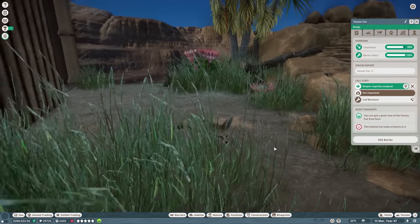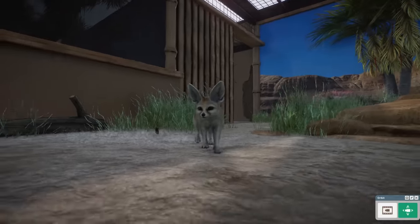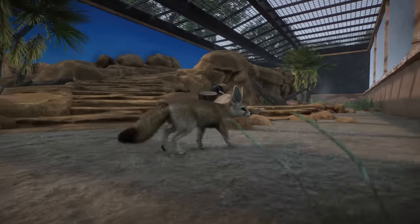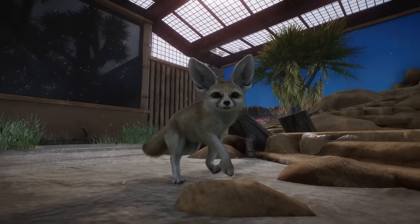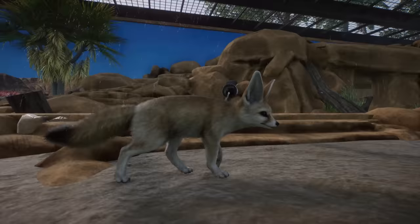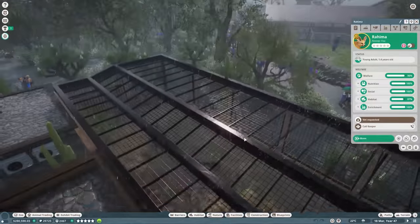But these fennec foxes are doing really well. They have plenty of space to get a bigger family in here, and as long as they are able to reproduce, we do not have to do anything with them. Oh, they're so adorable, aren't they? Oh man, I can't wait. The red fox in our zoo as well.